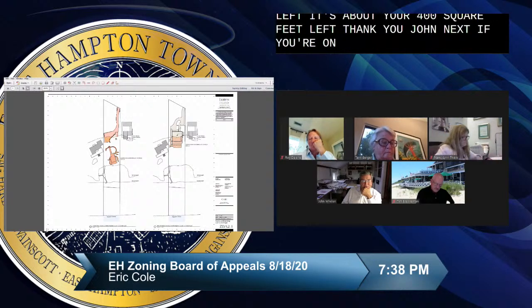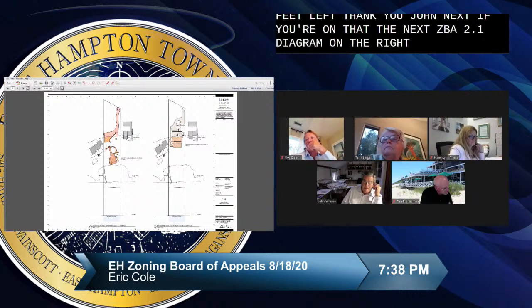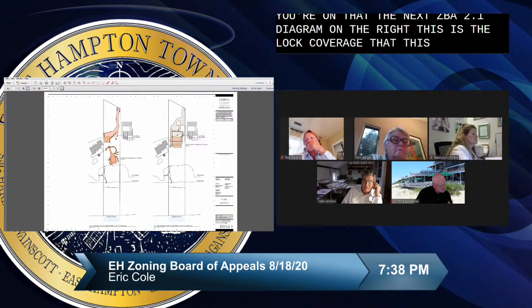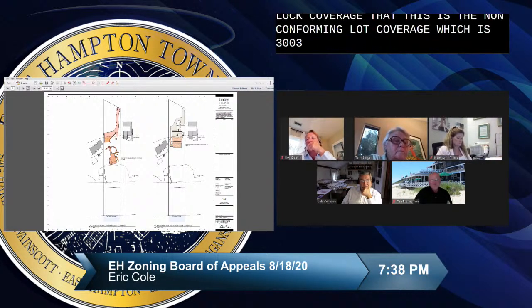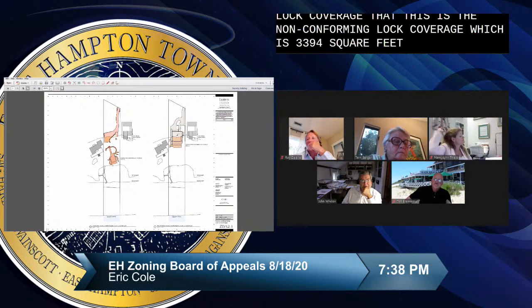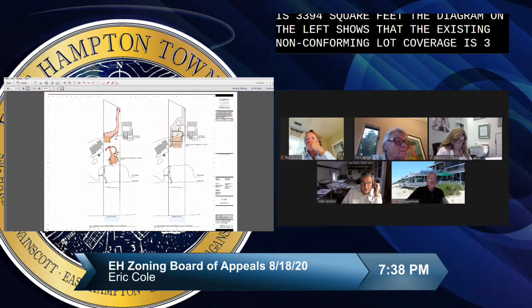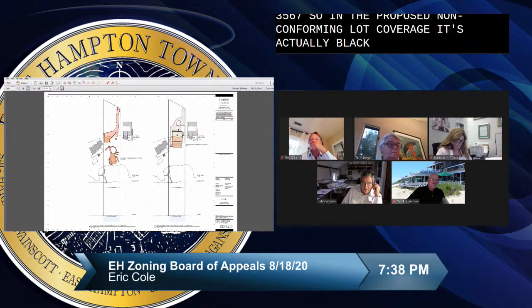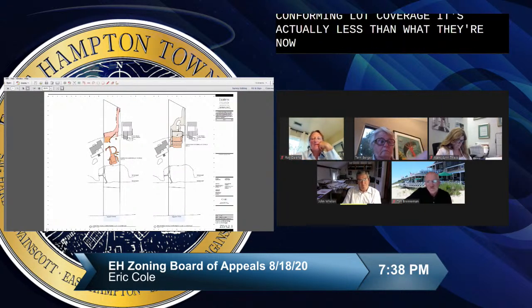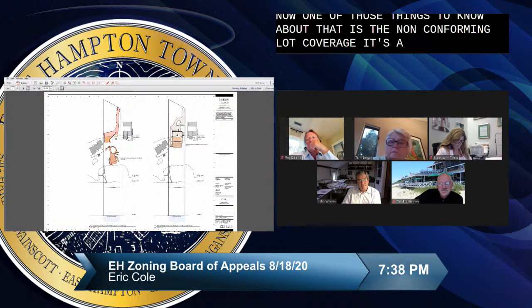Next, if you're on that, the ZBA 2.1. We got it. Great. The diagram on the right, this is the lot coverage. This is the non-conforming lot coverage, which is 3,394 square feet. The diagram on the left shows that the existing non-conforming lot coverage is 3,567. So the proposed non-conforming lot coverage is actually less than what's there now. And one of the things to note about that is the non-conforming lot coverage is substantially pulled back from the bluff.